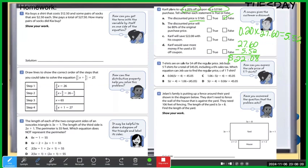B says the discounted price will be 80% of the original price. True? Well, let's check it. 0.80 times $27.60. Somebody check. Four. All right. Check what you did, Aubrey.